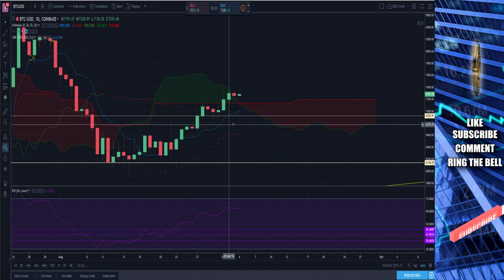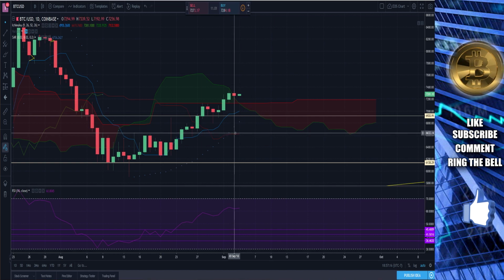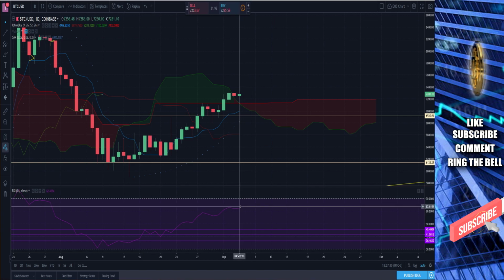As you can see, the SAR is still moving rather bullish on the one day here. And the Tenkan-sen down here has actually started to plateau as well, which is giving us nice support here around 6,600, which you can see lines up perfectly with these previous peaks. So what also has me bullish here on Bitcoin is the room to grow here on the RSI.